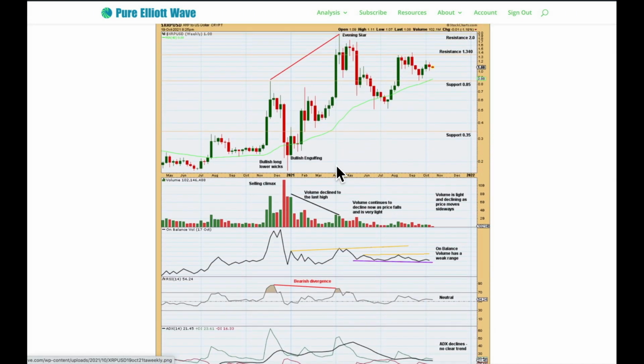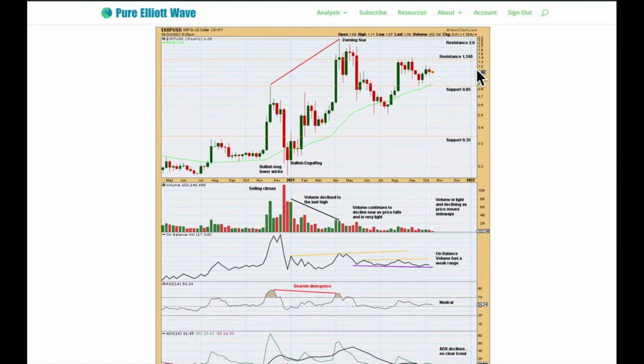What about classic analysis now? Price is consolidating with resistance about 1.340 and support about 0.85. I've tried to narrow in those zones at the daily chart, so the figures at the daily chart level will be just a little bit different.